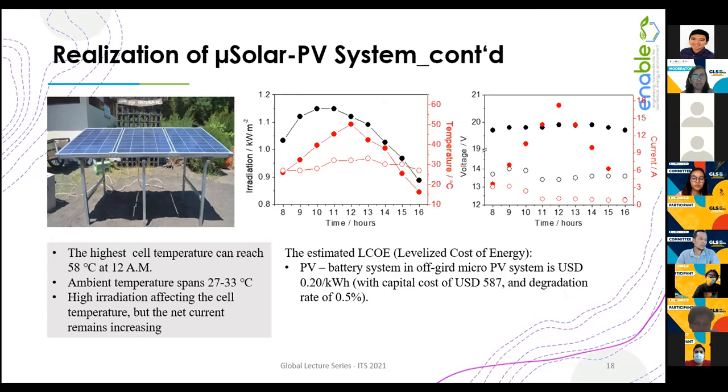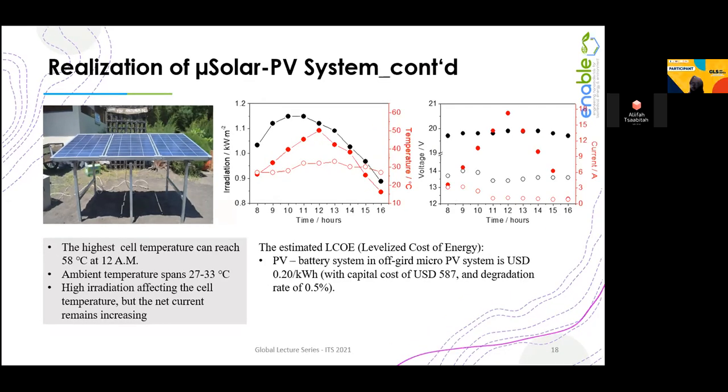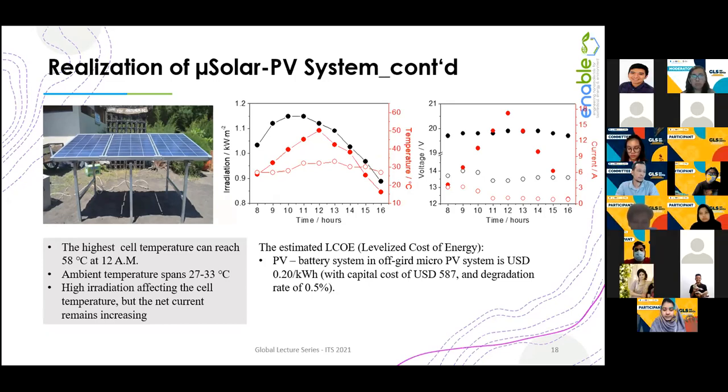And for this, we also gave some explanations to the local people there about the cost of energy. But unfortunately, the levelized cost of energy for this PV battery system is 20 cents per kilowatt hour, with capital cost of $587 and degradation rate of 0.5%. But still, unfortunately, the LCOE is still higher than that of diesel power generation.